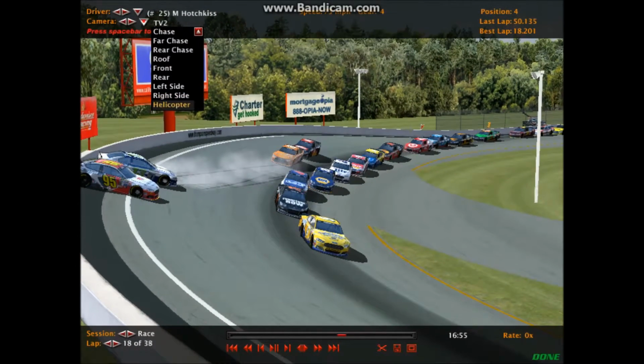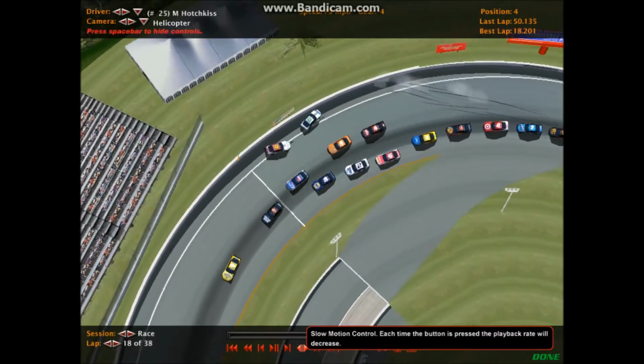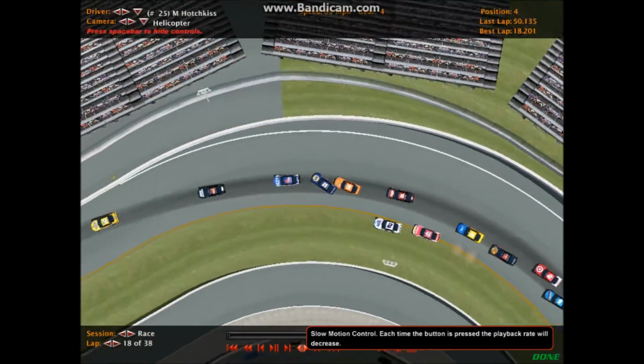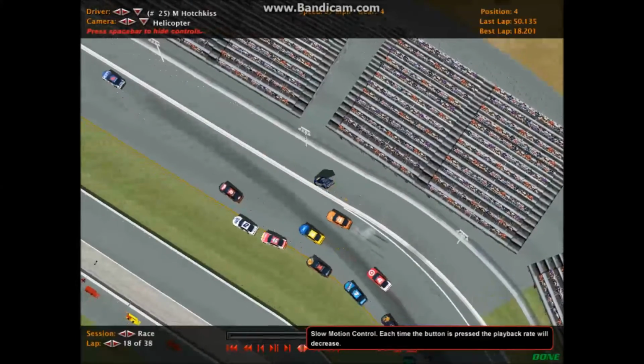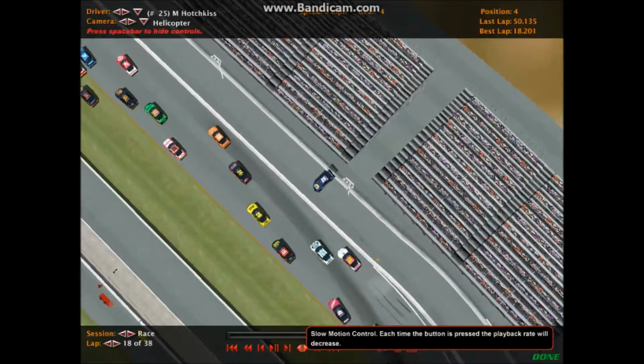Okay, I did not notice this at all right here. So, Matt Hotchkiss here went to the inside here, and whoa, one second here. He just gets slowed here along with a bunch of other drivers, and then when he gets back in line here, Jacob Reed just has nowhere to go and goes over the wall. Wait, what?